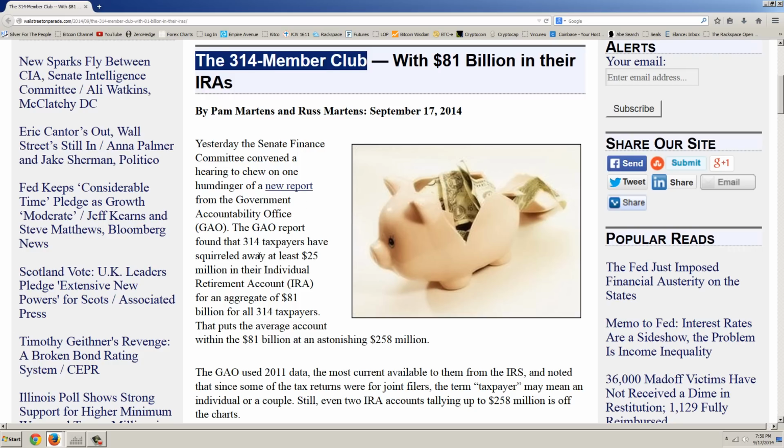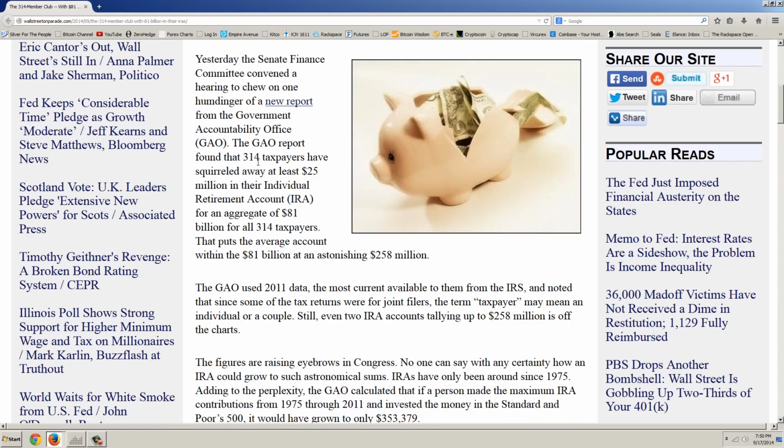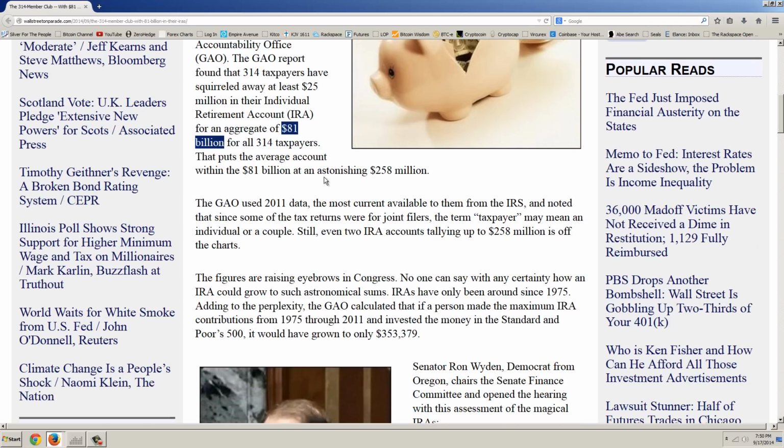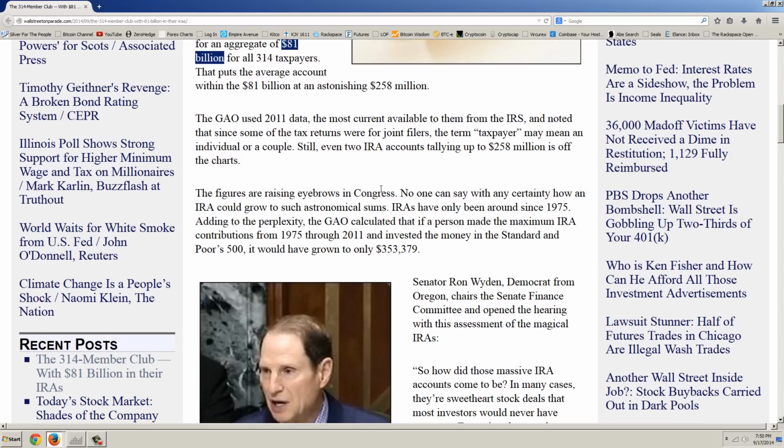The GAO report found that 314 taxpayers have squirreled away at least $25 million, that's a piece, in their individual retirement accounts, for an aggregate of $81 billion for all 314 taxpayers. That puts the average account within that $81 billion at an astonishing $258 million.